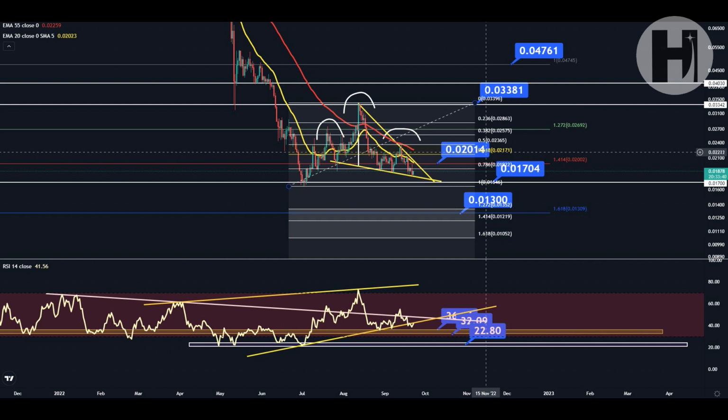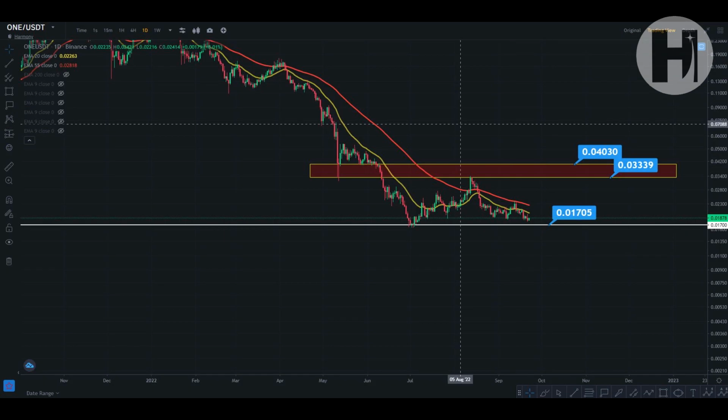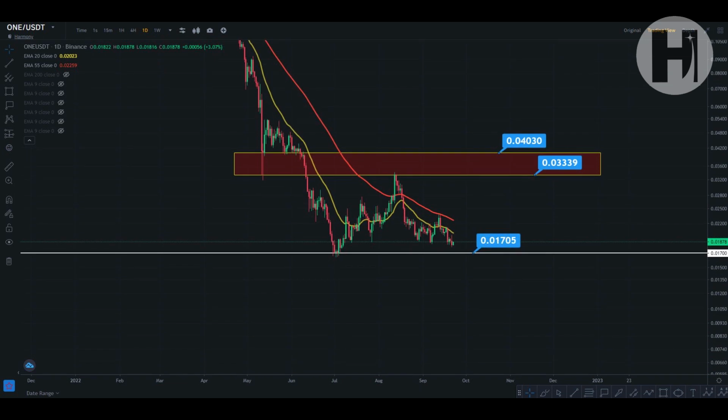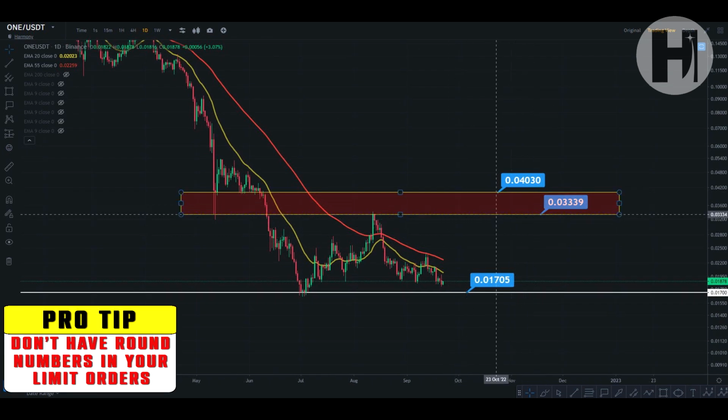Okay, so let's switch over to the Binance chart. Switching over to the Binance chart, just a bit of a cleaner chart here. As you can see, we are on the daily, and the resistance zone above us from 0.04 all the way down to 0.03339. That is a major resistance level that we backtested here in August.